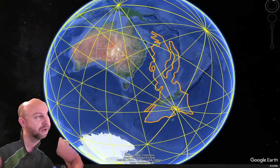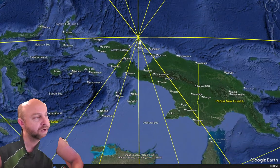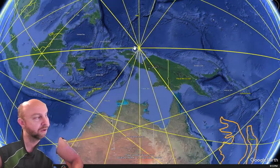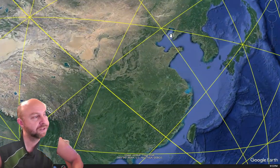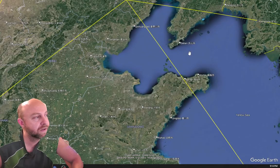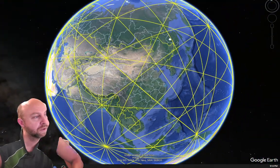So where do we see that happening again? Up here at Papua New Guinea, there's one there as well. I'm kind of surprised the well isn't a bit lower, but it's pretty close to the center of it in that one. Oh yeah, the South China Sea. We almost got it there, or the Yellow Sea. So we almost have one there. Another almost.